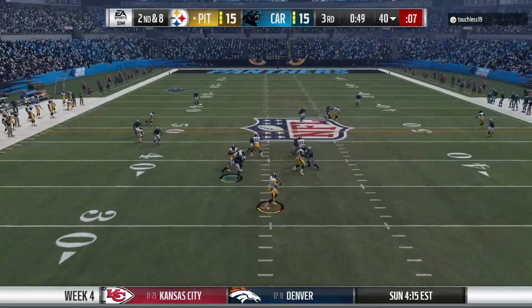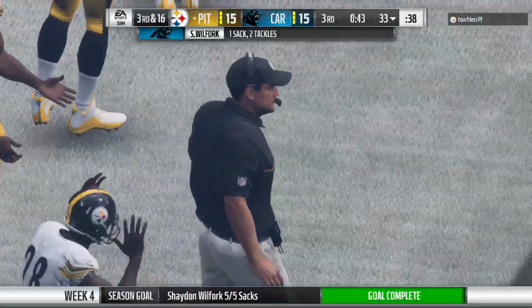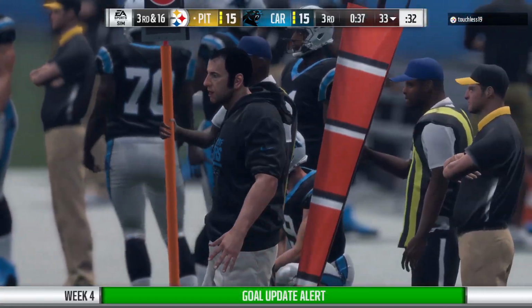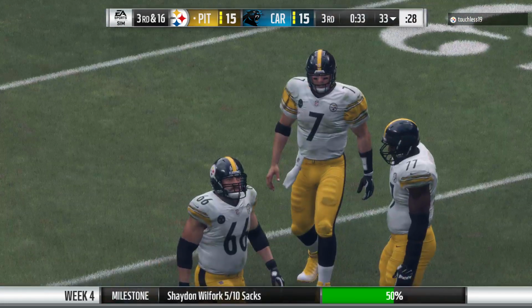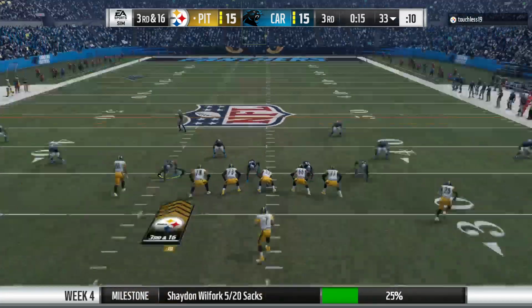A fake to Bell. Now it's Roethlisberger. They'll roll him out right. And he can't find a receiver, and he's brought down. Sometimes I watch games and wonder why they use play fakes on certain passing situations because it's not going to fool anyone. I don't know if that was the case here, but the end result was the same. No one fooled. The quarterback was hit. So the sack, and now a 3rd and long situation for the Steelers and Ben Roethlisberger.